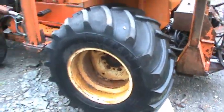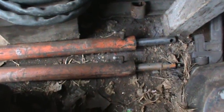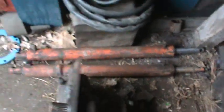Tires are showing some dry rot, but apparently they're tubed and they're perfectly serviceable for me. Got a few parts. We have an original fuel tank, and it looks to be in pretty good shape. Got a couple of drop axles and a couple of cylinders. I think those are the originals to lift the loader. Got a service manual and operator's manual with it.